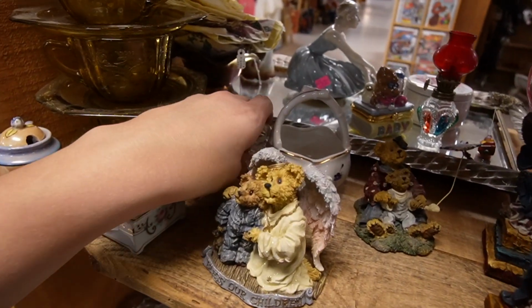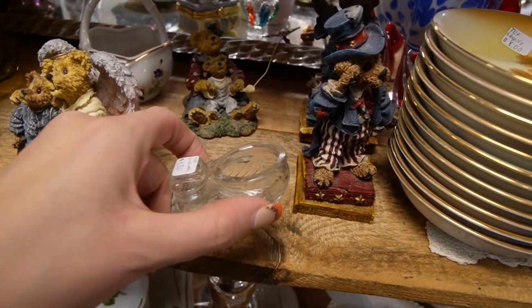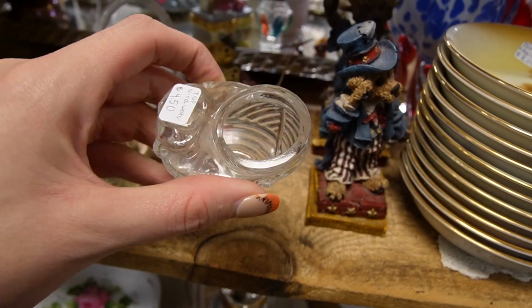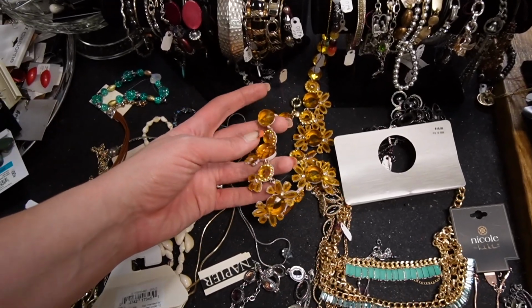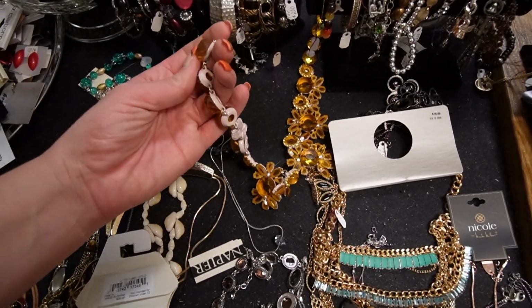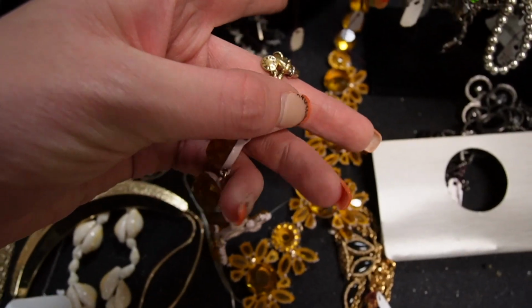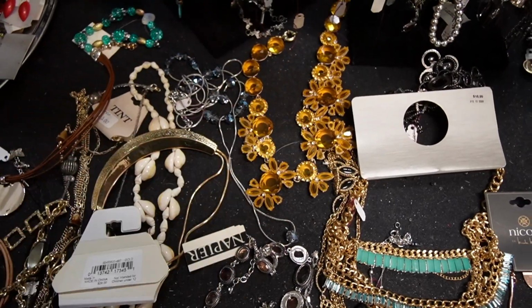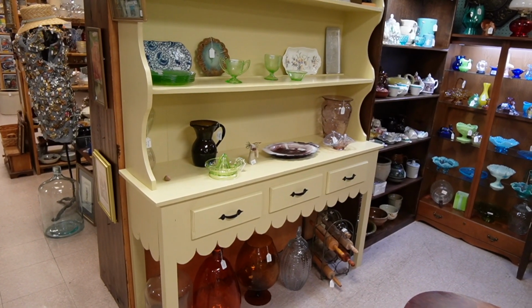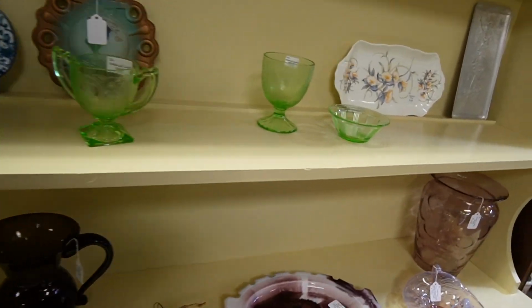What is that? Is that an oil light? I'm not sure what the purpose of that is. That is so fun and colorful and yellow. I think it's contemporary though. What does it say? J. Crew. It is a J. Crew necklace. How about we take a peek in this booth to see what we can find.